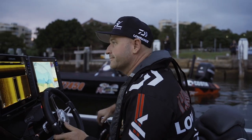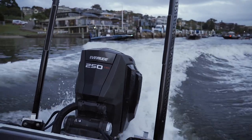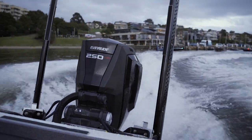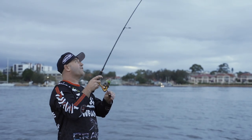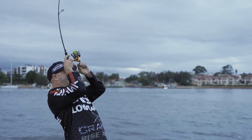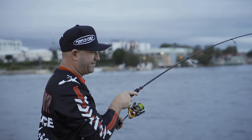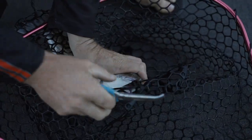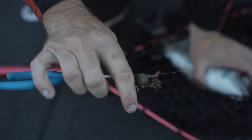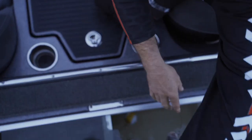7 o'clock, boat number one, Mark Crompton, you're right to go. They don't mess around. On the crab. Real custom crab. These are ones I've done myself. They're a Sydney Harbour sort of special.